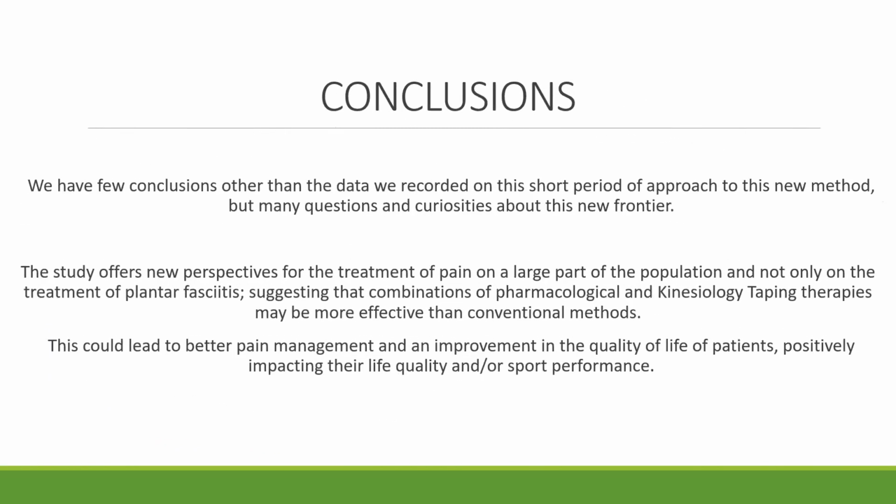So we assume that we have few conclusions here about this study, other than the data we recorded in this short period of approach to this new frontier, this new therapy method, but many questions and curiosities about this new frontier. The study offers new perspectives for the treatment of pain in a large part of the population, and not only on the treatment of plantar fasciitis, suggesting that combinations of pharmacological and kinesiology taping therapies may be more effective than conventional methods. So this could lead to better pain management and an improvement in the quality of life of patients, positively impacting their life quality and sport performance.